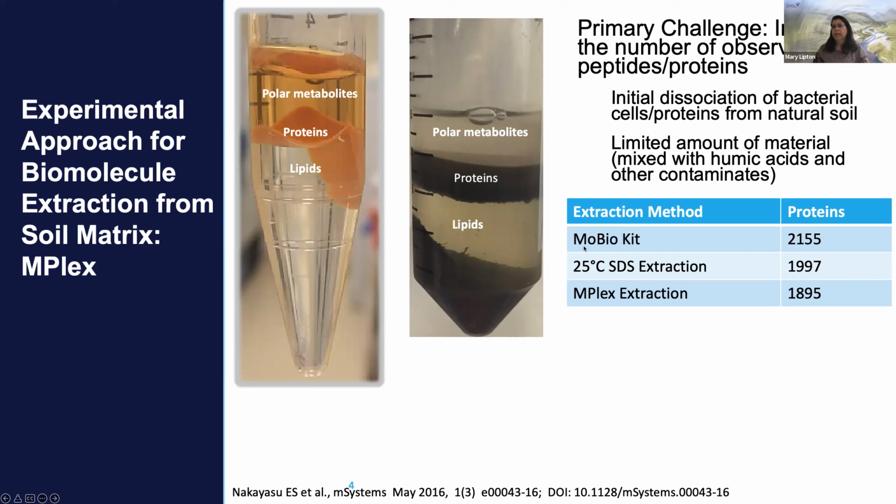So in looking at this, the MoBio kit worked the best for these samples, and I'll explain in the next slide where all these samples came from. Our SDS extraction worked okay. We actually have an indirect extraction that I don't have shown here, where we can pull the microbes off the soils and then do an extraction from them that works quite well as well. So again, it depends on what you're trying to get to.